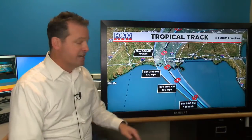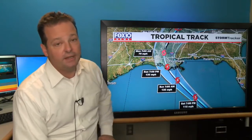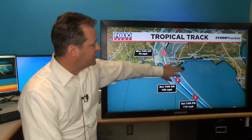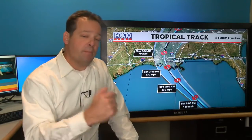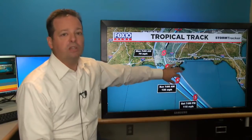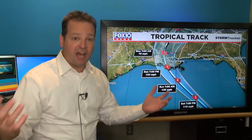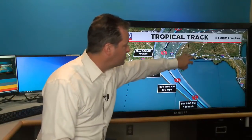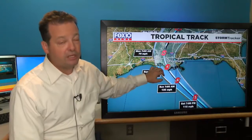You know, it can shift around some. It could shift more to the east side or more to the west side of this cone. But regardless, it's going to stay pretty far to the west of us. But keep in mind, that's the center of the circulation. This is going to be a huge storm. It's going to be a Katrina-esque size storm. So there'll be a huge area that gets impacted from this storm, including our area.